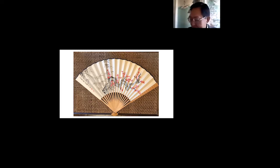The folding fan became very popular around the Ming Dynasty, around 1402. The reason it got popular in the very early 1400s is that the Ming Dynasty was founded in 1368, and then the first Ming Emperor died, and he passed his throne to his elder grandson.